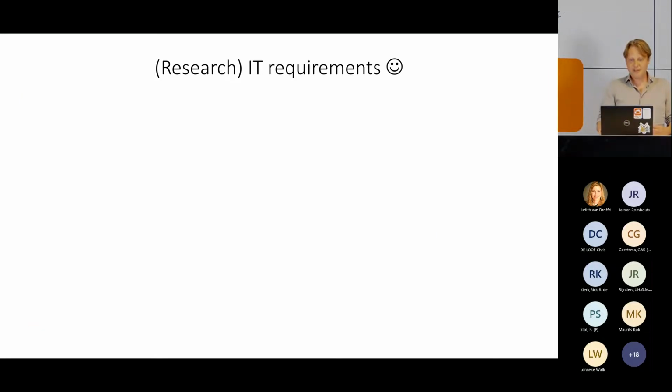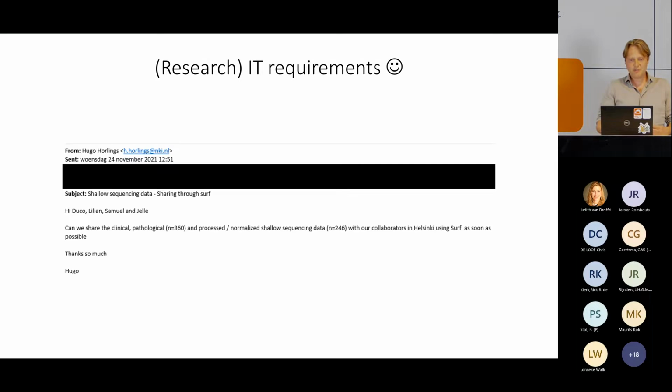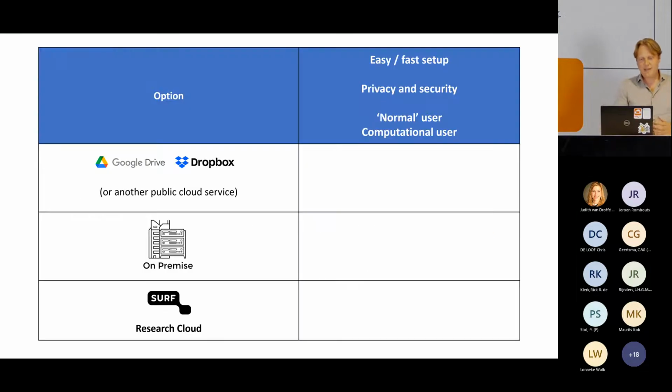Okay, so now how this goes in practice. I receive an email from Hugo, who is the group leader of computational pathology. Just a one-liner: please, can we share the data as soon as possible? How it always goes, of course, with researchers. So then we discussed this with the team, of course. We have experience, of course. So there are basically three options. The team itself also comes with proposals.